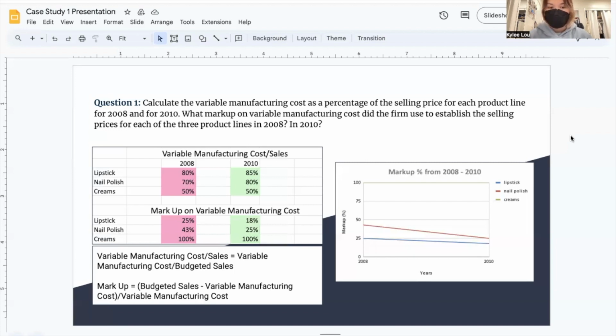And for 2010 lipstick, we did 18 minus 15.3 divided by 15.3 to get 18%. Nail polish, 11.6 minus 9.3 divided by 9.3 is 25%. And creams, 6.6 minus 3.3 divided by 3.3 is 100%.